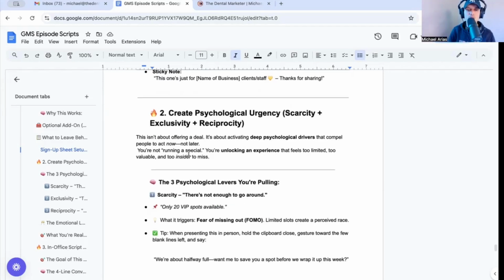Okay. Now, number 2, you want to create psychological urgency. That means scarcity plus exclusivity plus reciprocity. This isn't about offering a deal. It's about activating deep psychological drivers that compel people to act now, not later. You're not running a special. You're unlocking an experience that feels too limited, too valuable, and too insider to miss.